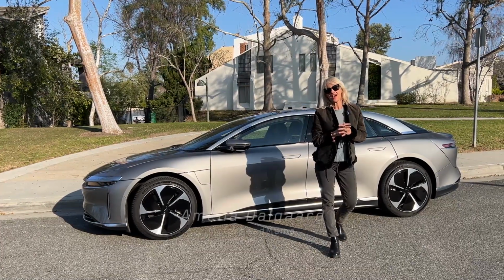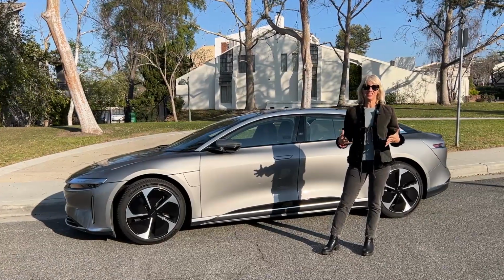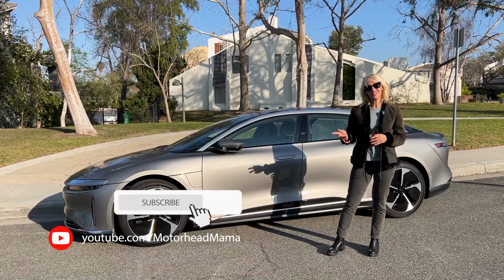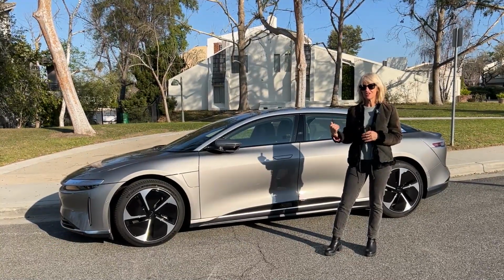So, as we were driving this car, my daughter said to me, "Mom, this is the smoothest car we've ever test driven." And I said, "You're right, Freya. They don't call it the Air for nothing. Let me show you why."